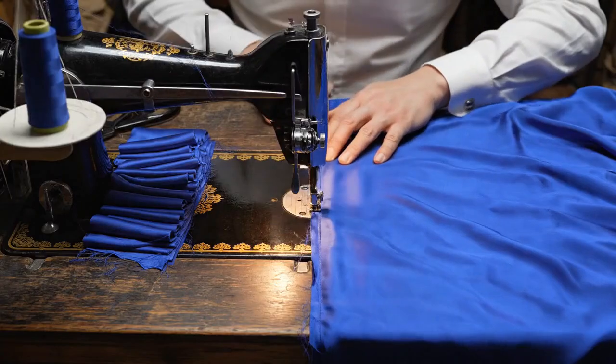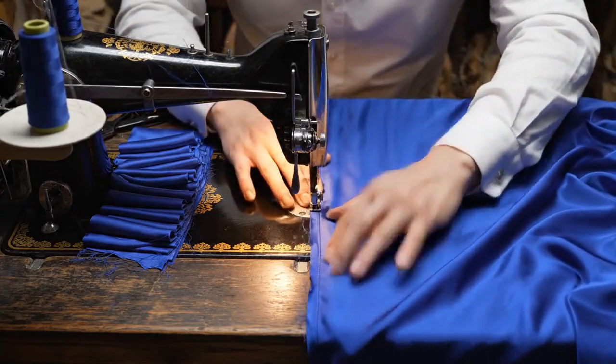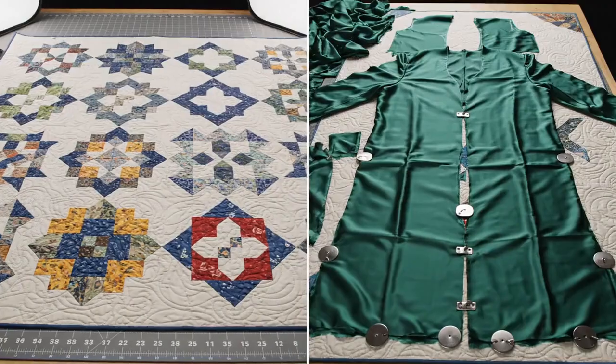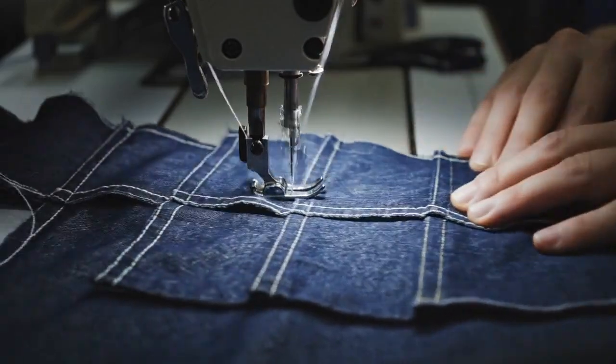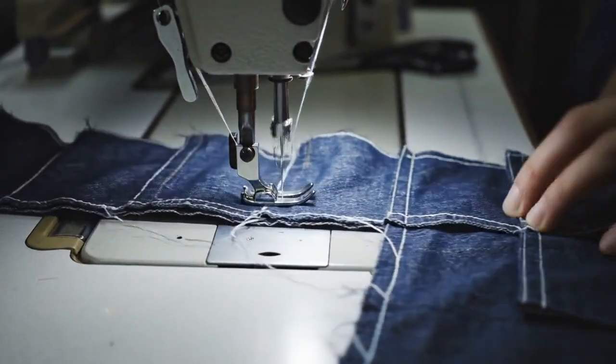Your machine is running continuously. Your hands are always moving forward. Your focus stays in the work instead of constantly resetting. Now, how do you apply this to garments? The same way you'd apply it to quilt blocks. If you're sewing 6 patch pockets, you don't sew one, cut, sew the next. You feed all 6 through in a chain.